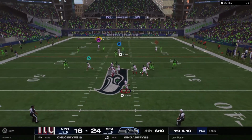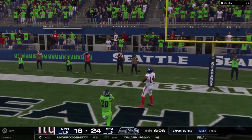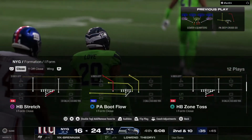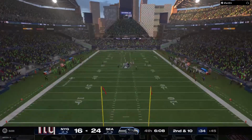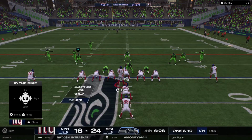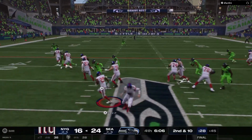They go play action here on 1st down. Going for Metcalf on the deep ball. Oh, he had a man running free, but he overshot him, and it's incomplete. Looked like they were set up defensively in a zone coverage, but somehow they found a seam because that receiver was all alone.